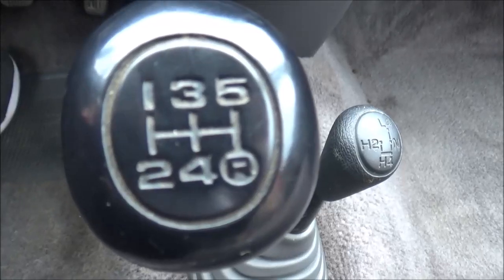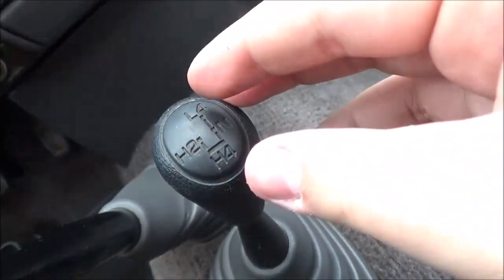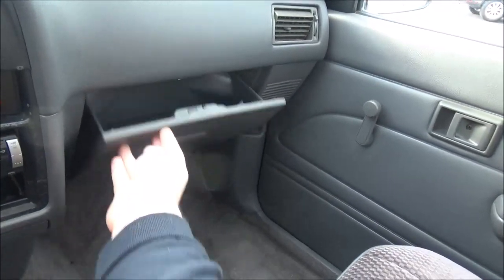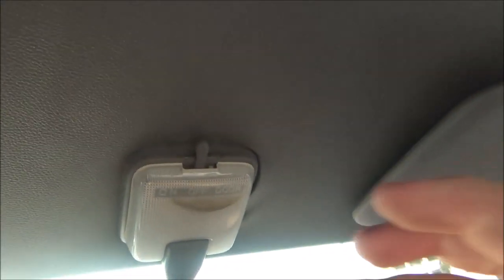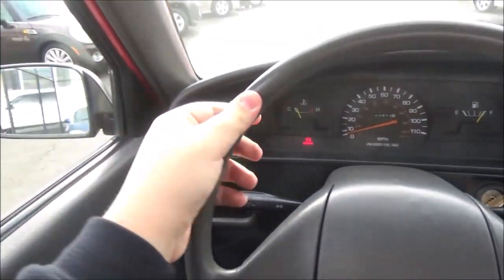It's a 5-speed manual transmission. There's a look at the H pattern. And your 4-wheel drive lever. The sun visor won't lower, but neither of them come with vanity mirrors. This one obviously has just been added on. And your overhead lighting. Very simple, basic interior.